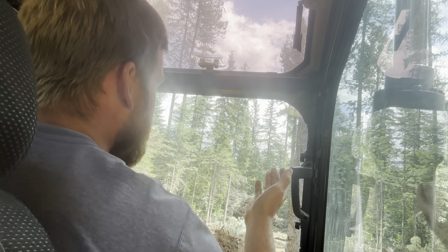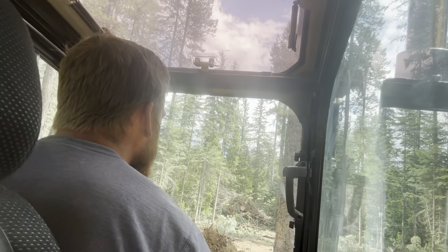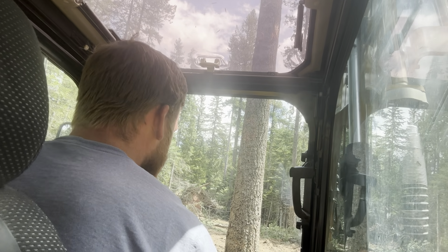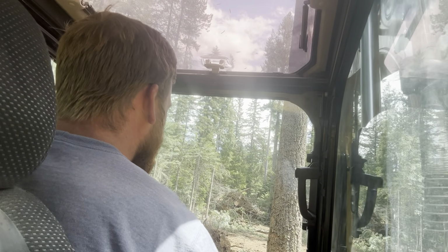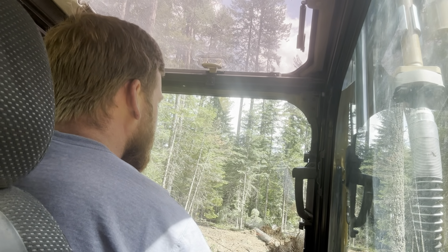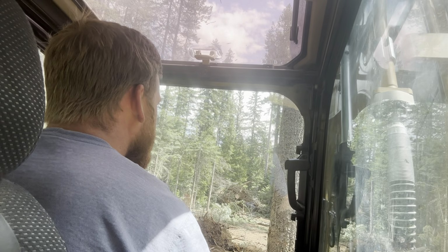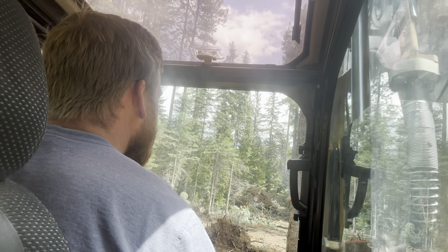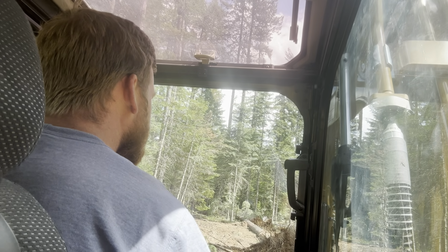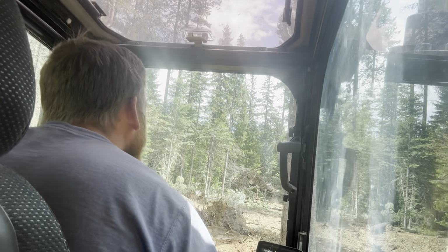I'm gonna let off the tree lightly to make sure it doesn't come back on me. And I'm gonna keep an eye on it as I dig. This is sketchy. We need to get some of these roots here undermined. Okay, you're still staying alive back there. Let's see if we can push it. Reaching up.